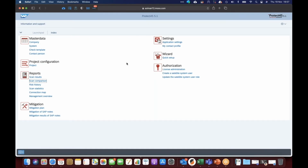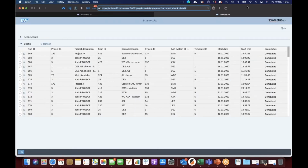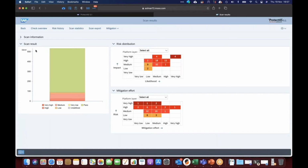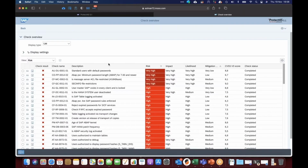Great, thanks. Then let's go once more to some scan results. In this case, let's take, for example, the scan that we just ran. By going to the check overview, you can see all the output here, and there is a lot, again, over 1700 controls. But let's just pick out a few and see why they are a very high risk, because not every finding is important, but there are some really critical ones that you should really address.